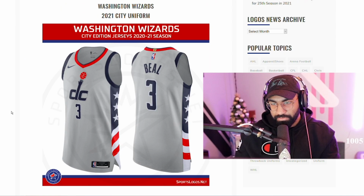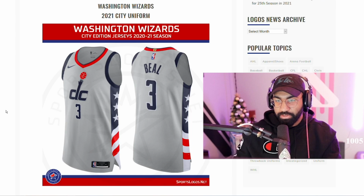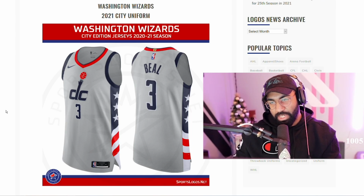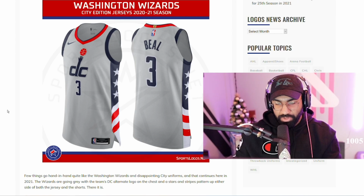Washington Wizards. I'm okay with this. I like this. Actually, yeah, I like this. Few things go hand in hand quite like Washington Wizards and disappointing city uniforms, and that continues here in 2021. See, but I like this. Like, this is fine with me. The Wizards are going gray with the team's DC alternate logo on the chest and Stars and Stripes patterns up either side, both jerseys and the shorts.